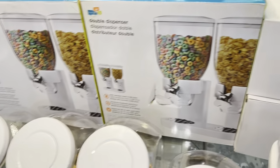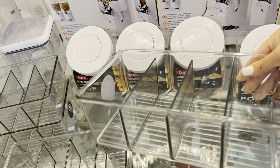Make sure to wash all of your new or existing containers before placing food in them.